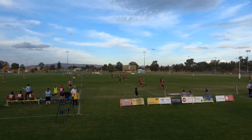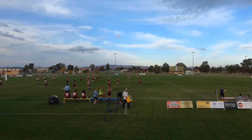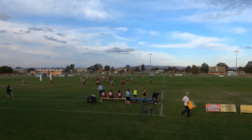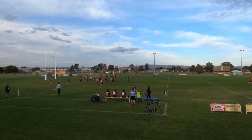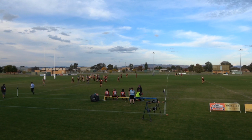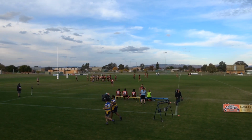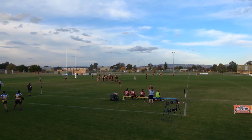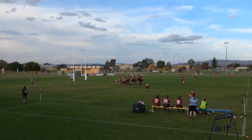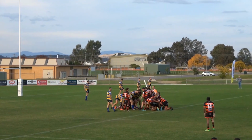Looks like a player on the wing had a cut on his hand, just being strapped by the physio, number 20. His elbow was cut. The Steamers couldn't take that kick off there and just knocked it on, so the scrum just inside the Steamers 22. So the Bulls are certainly going to attack from here.